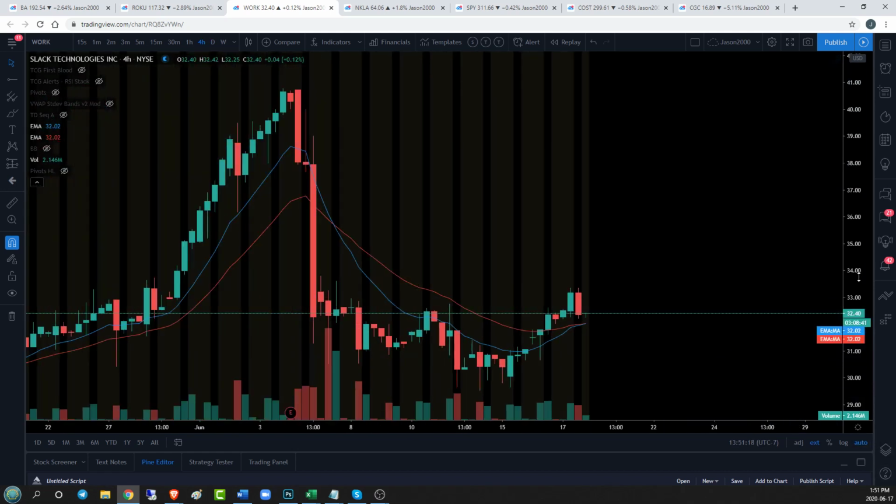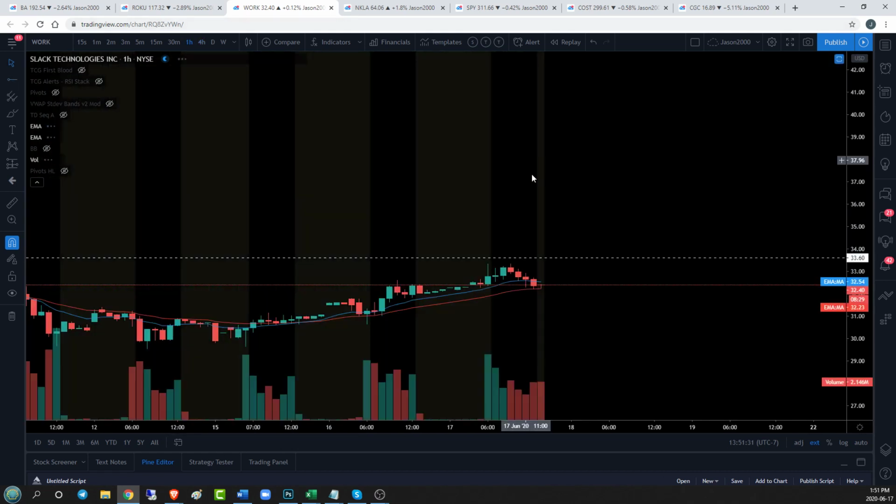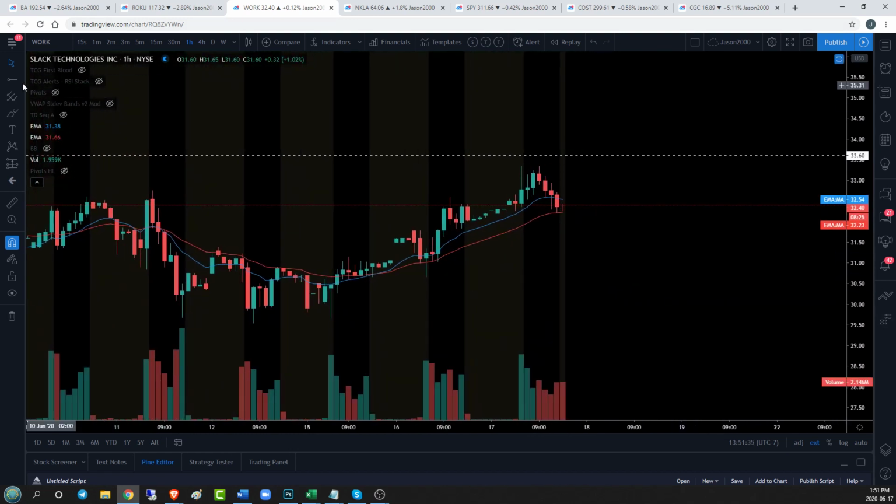On the 4-hour time frame, we can see that we have a little bit of chop as well. We had a nice hourly downtrend, a slight hourly uptrend, a resumption, and now we are in an hourly uptrend with a little bit of resistance right up here at 33.60. So if we go to the hourly time frame, we can see how that hourly trend is going to give us that more concise clarity that we need.